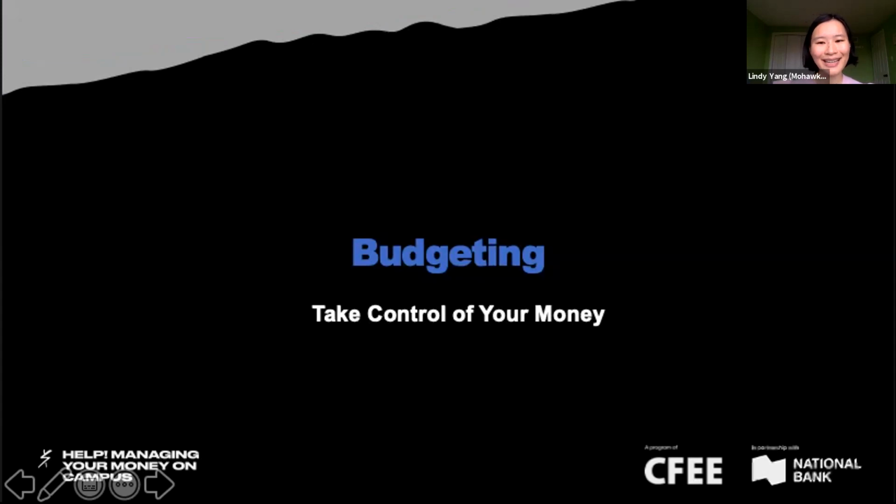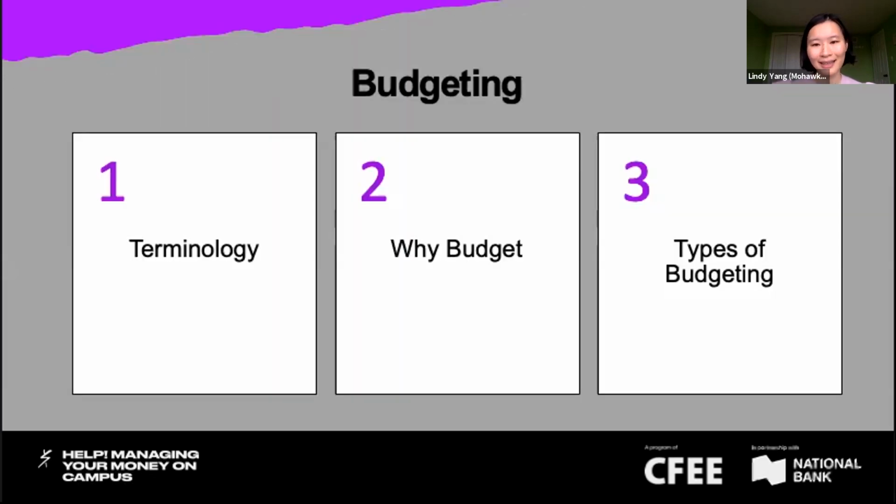All right, so the next section is budgeting, and we're going to explore some different strategies that you can use to try and take control of your money. To get started with budgeting, we're going to cover first some terminology, so we have a basic foundation for our discussion. We'll also talk about the importance of budgeting and how budgeting isn't meant to be controlling or restricting, but rather to be a means to help you live a life that is more financially free. And third, we'll talk about a few different types of budgeting that have worked for different folks, so you can figure out what might work for you.